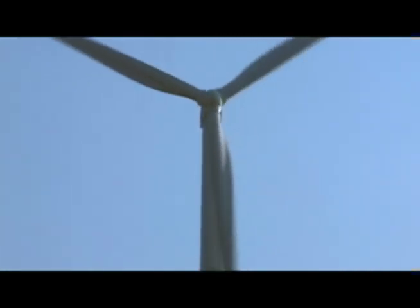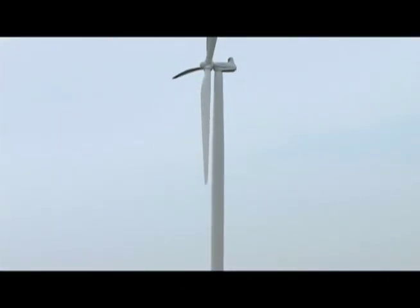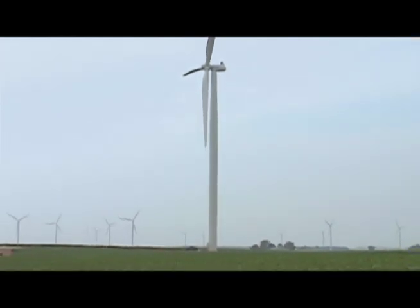When we were contacted, the man who farms our ground, all of his questions were answered about farming around the wind turbines, and he was very anxious to see how things were going to go, and I think they've gone rather well.